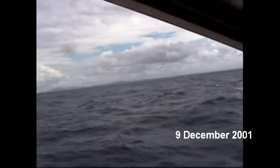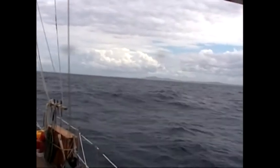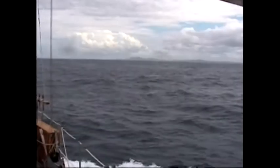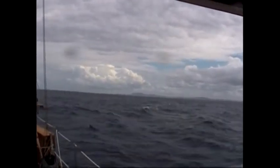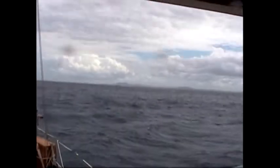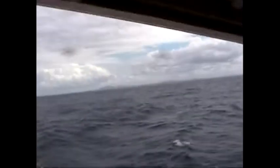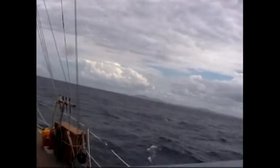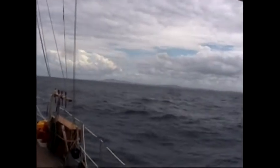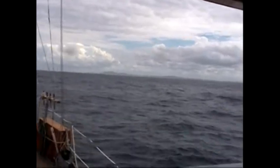Okay, here it is, December 9th, Sunday afternoon, and we are just completing probably our third longest passage, the passage between Tongatapu. Actually, we stopped in a reef area north Minerva in between, and then had an approximately 800 mile passage from north Minerva to the North Island of New Zealand, which is straight ahead of us there.